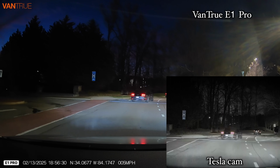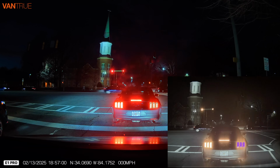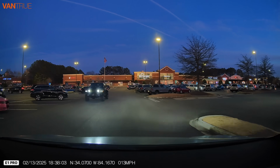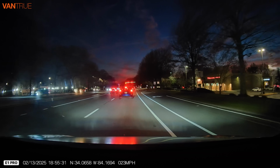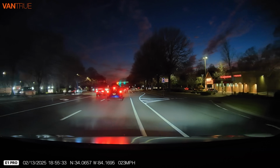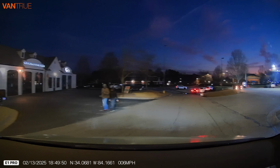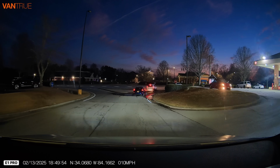And again, side by side with our existing Tesla cam, you can't even overstate the clarity of the E1 Pro footage versus the Tesla cam, which is not even designed for the purpose of being a dash cam. But the footage speaks for itself. Even on the darkest nights, you get incredible detail and vibrant colors out of every shot. It's also important to note that the footage is compressed by both the editing software and YouTube before it gets to your screen, so it's even sharper in person.